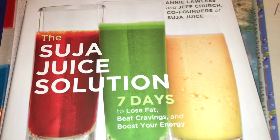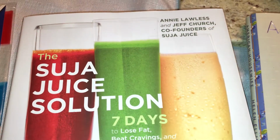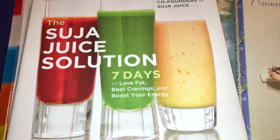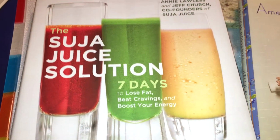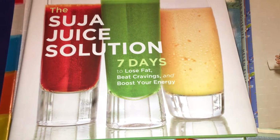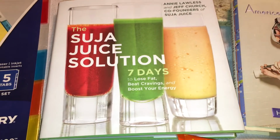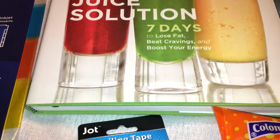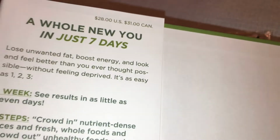I found this, the Suja Juice Solution, and I thought this looked really cool. Even just for some recipes and stuff, I'm always doing smoothies and things like that. I guess it's like a 7-day plan, but I'm going to take a look at it. It is a nice, decent size book. The retail price, let's see, was $28. So you really can't beat that for a dollar.